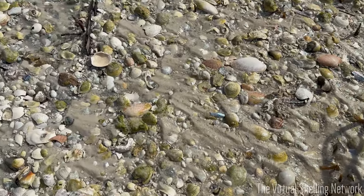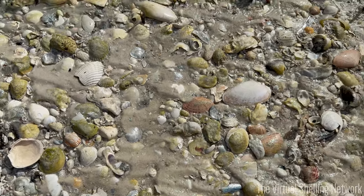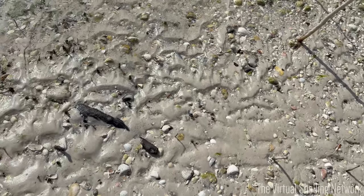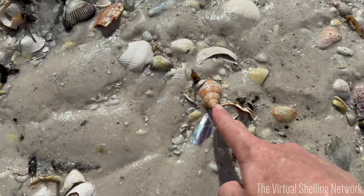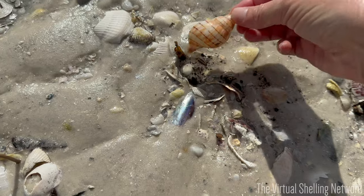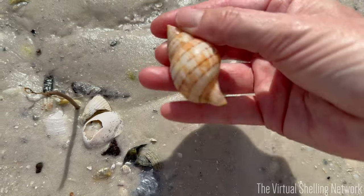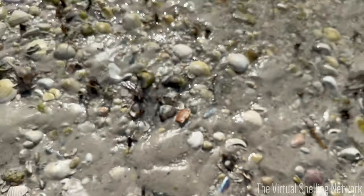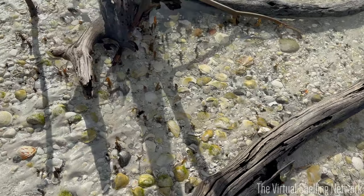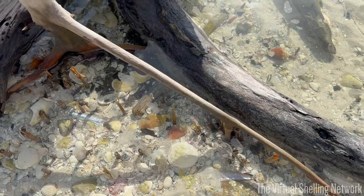Lots of fighting conchs. So you can see all of the sunray Venus shells. There's so many. And here's a good example of a shell buried. So you're just seeing the top of that really pretty tulip. So always make sure that you're not just looking for whole shells, but you're looking for things sticking out of the sand. A lot of times they'll get stuck around these root systems. So you can see some of these conchs in here.